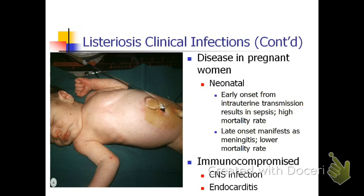So, in pregnant women, of course, the neonates could be affected because there is a chance of intrauterine transmission. This could result in neonatal sepsis. Neonatal sepsis is one of the results of having this particular type of infection, and it is said to have a very high mortality rate.